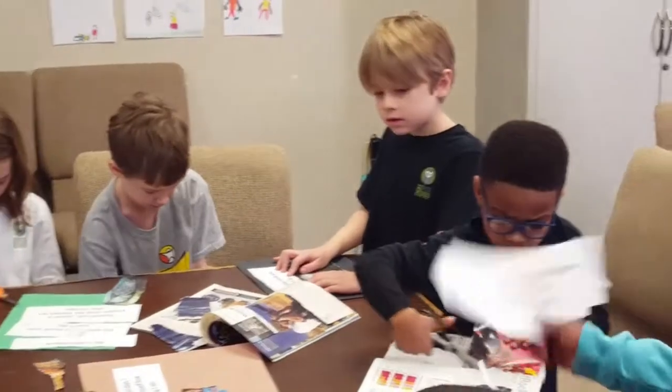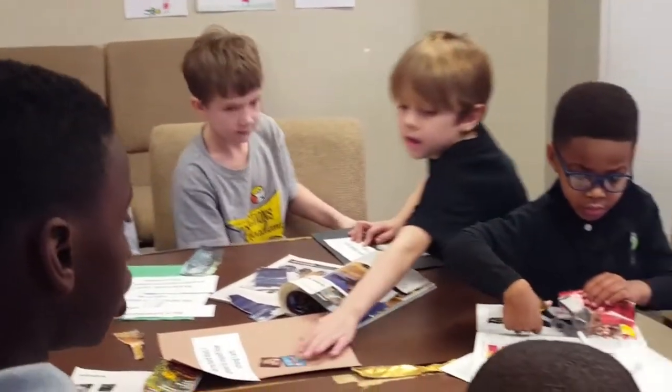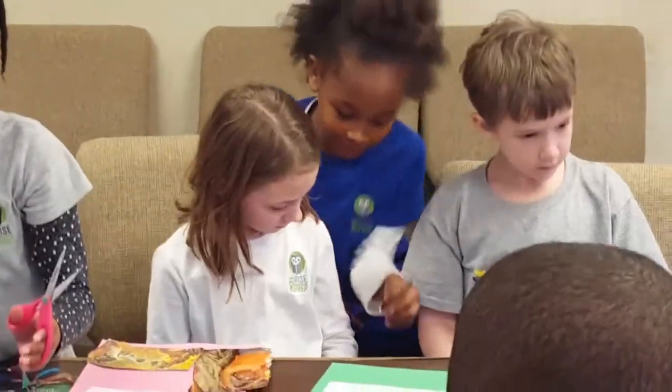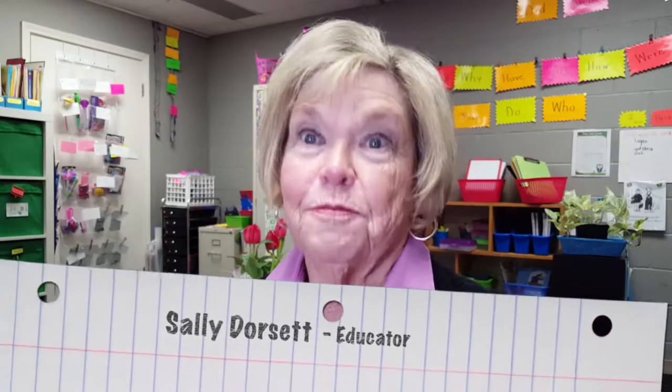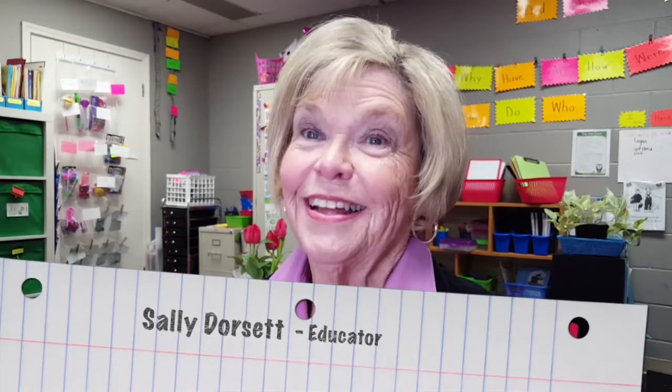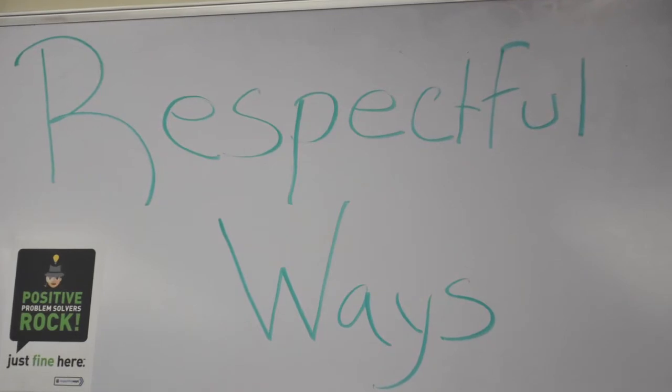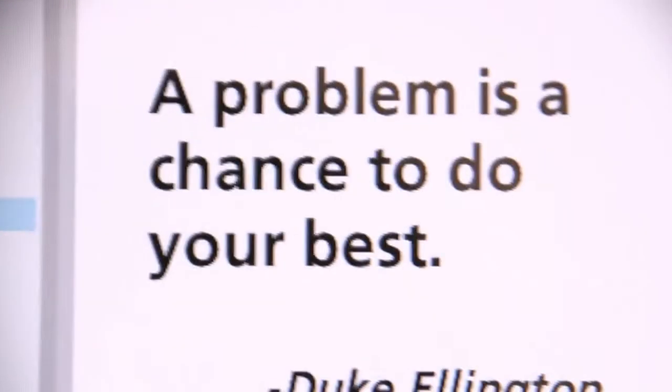I've taught in many school systems, and this brought such a freshness to our curriculum. We don't have as many anger problems, or they don't flare up as much, because somebody will right away tell them a technique from Respectful Ways, and they go, yeah, because they're all having it. A problem is a chance to do your best.